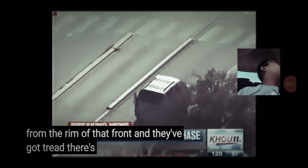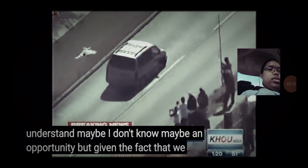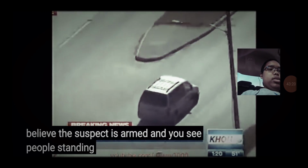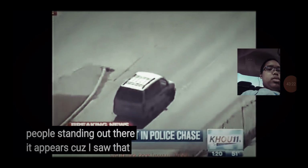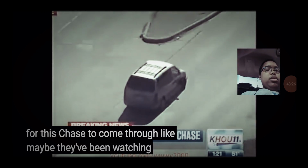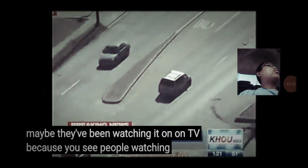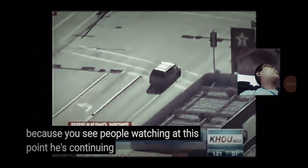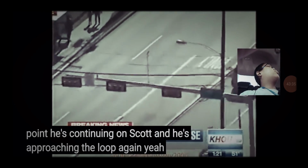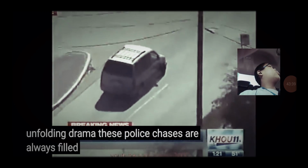And there's traffic ahead, we understand. Maybe an opportunity, but given the fact that we believe the suspect is armed, and you see people standing out there. It appears, because I saw that a little while back, as if people are waiting for this chase to come through, like maybe they've been watching it on TV, because you see people watching. At this point, he's continuing on, Scott, and he's approaching the loop again. Yeah, unfolding drama. These police chases are always filled with drama.